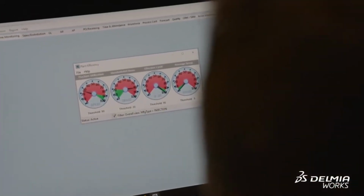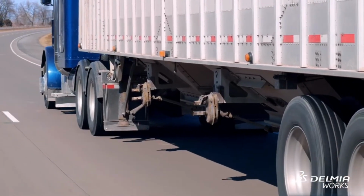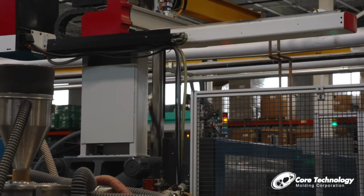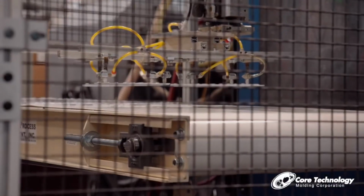DELMIAWorks has helped us quickly show that we understand OEE. Several of our new larger customers are very interested in how we were tracking that, how we were calculating that, and now we're able to generate those reports and show very quickly. So when you're able to show that to a $195 billion company, they're impressed. Our competitors aren't able to do that, and sometimes they're not able to generate those reports so quickly internally. And that's what's helped us take market share from competitors.